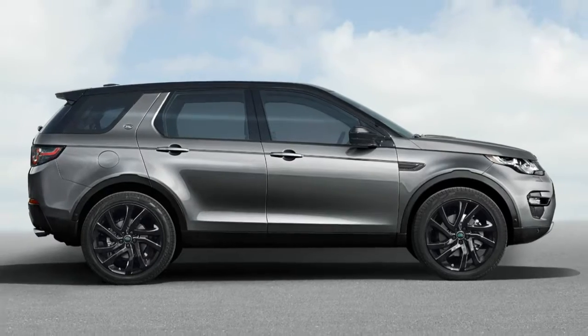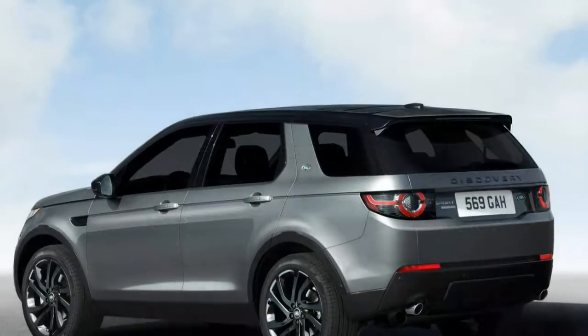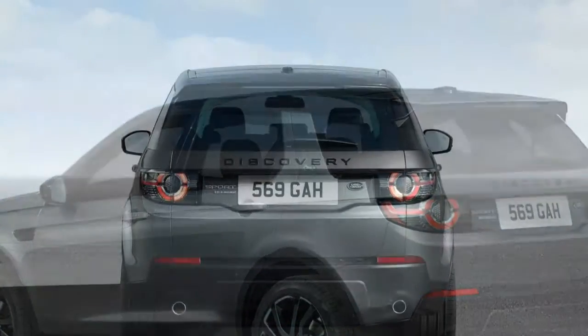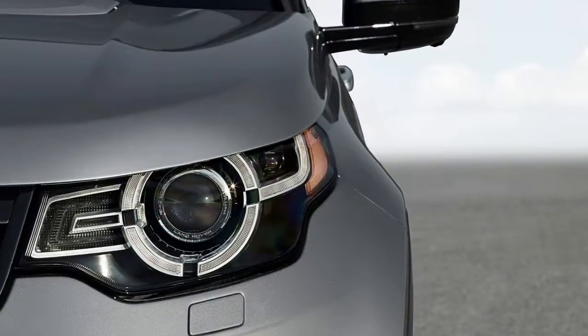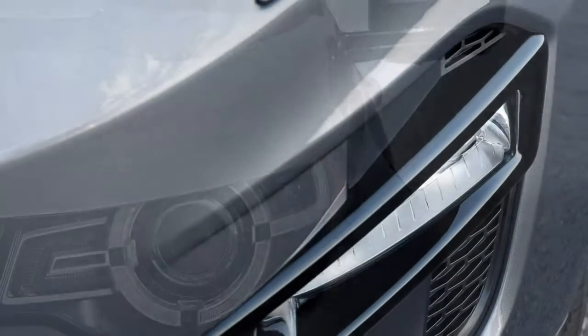One of the key strengths of any SUV, Land Rover Discovery Sport practicality, is particularly impressive. The second row of seats slide and tilt for extra passenger comfort, plus the center armrest folds down to create a load-through hatch. Occasional adult passengers or young children can be accommodated in the third row seats that also fold flat when not in use.